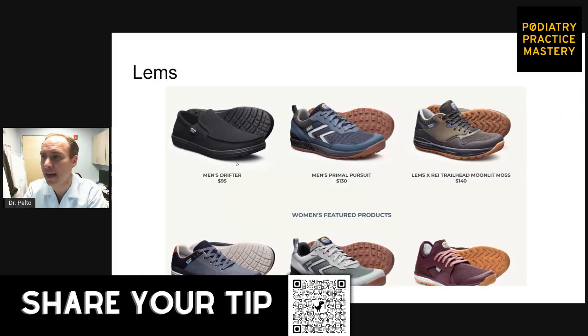And the last thing, my struggle here, I'd like to know your opinion. We sell LEM shoes in the office, LEMs. So they're kind of a minimalist shoe, zero drop shoe. And up till now, I've just been sending all of my shoes out, but there's not many people that carry LEMs locally. That's why we can be a distributor. And we're not doing enough of them. And I'm thinking I'm sending people out to get Altras and Topos, I might as well be doing LEMs in my office.